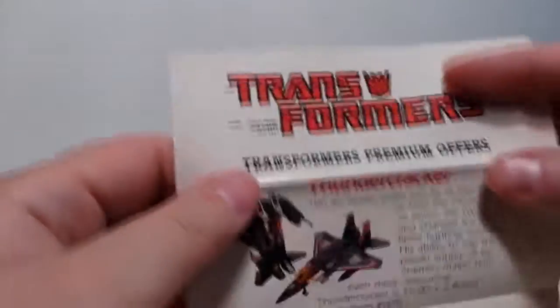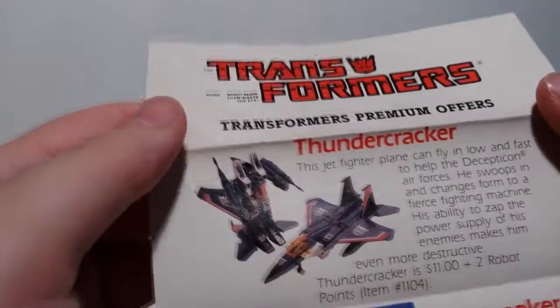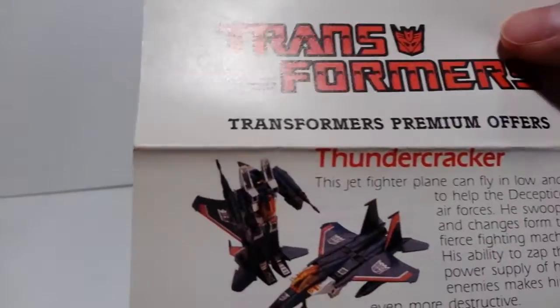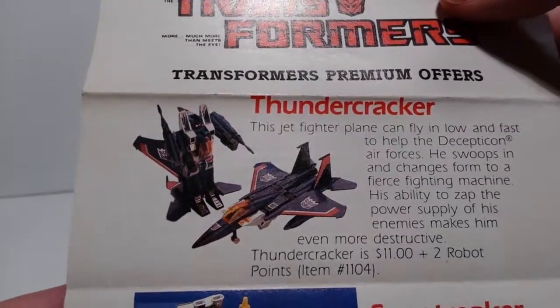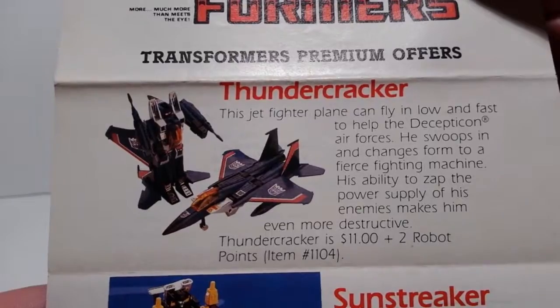Let's get some English happening here. Transformers. Thundercracker. Look at this. You can mail away for Thundercracker. Why didn't I mail away for Thundercracker? $11 and 2 robot points. You could mail away for all these guys. Okay, here, I'll let you read the text in case you want to pause there.